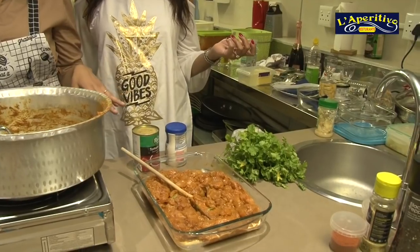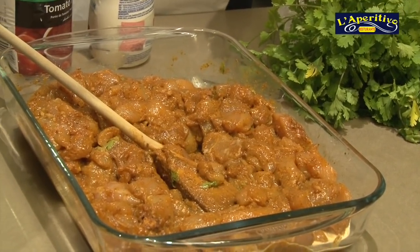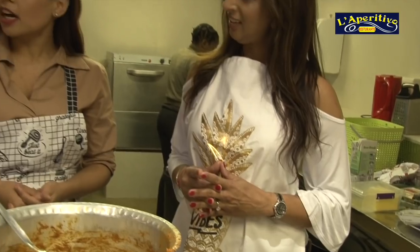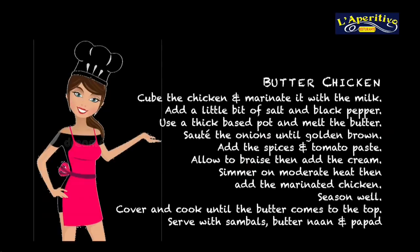We're going to let that soak in first. And then we're going to add the chicken to that, and then tomato puree and pasta powder. Yeah, it's an easy dish. That's why we chose it. How long does it take? Probably about 30 minutes.